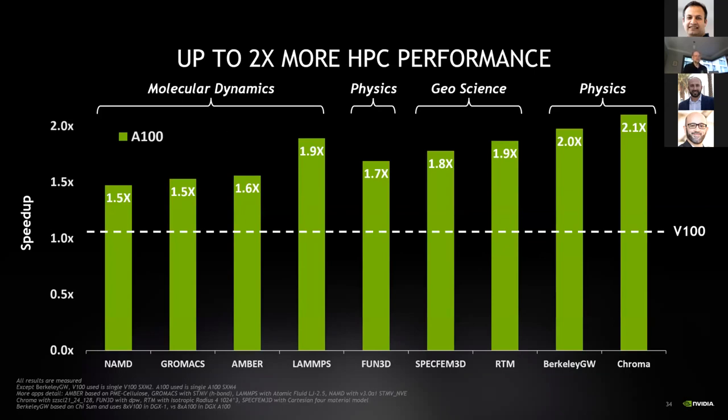To turn to something that is more familiar to the KAUST supercomputing lab, here we see the improvements in HPC performance of a basket of applications as we move from the previous generation V100, shown as the unit reference performance here, to the most recently released generation of GPU, the A100. Once again, out of the box performance shows between 1.5 and 2 times increase, simply by going from one generation of GPU to the next.